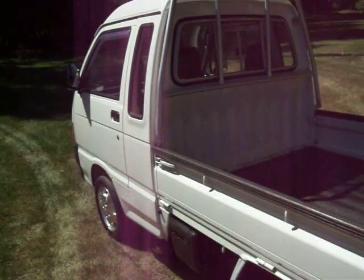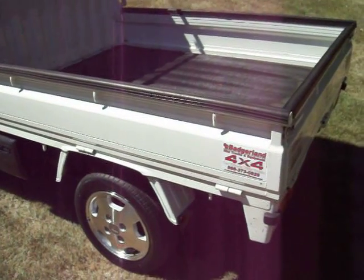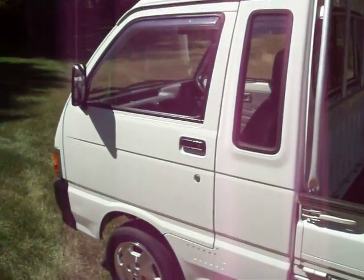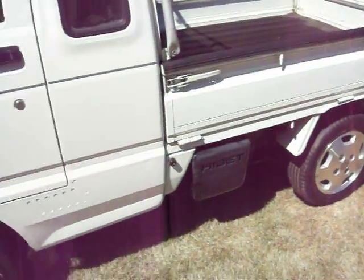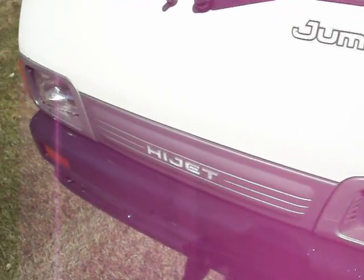We have here a beautiful little 1992 Daihatsu Jumbo Cab. It's a super deluxe version. Push button 4-wheel drive, 5-speed, 25,000 original miles. Truck is in original condition, has not been repainted. It's very well maintained by the original owner. Very few details on this truck, in less than very good shape.